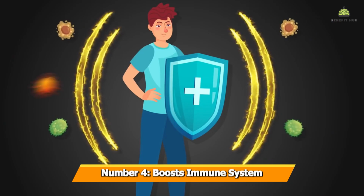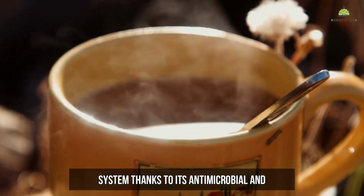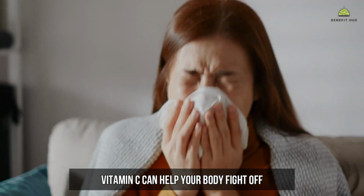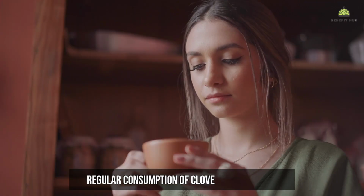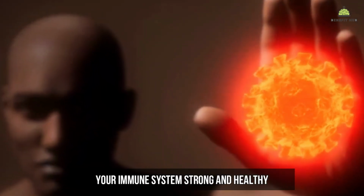Number 4. Boosts immune system. Clove tea can help strengthen your immune system thanks to its antimicrobial and antiviral properties. The compounds in cloves, such as eugenol and vitamin C, can help your body fight off infections, colds, and flu. Regular consumption of clove tea can act as a natural defense against pathogens, keeping your immune system strong and healthy.